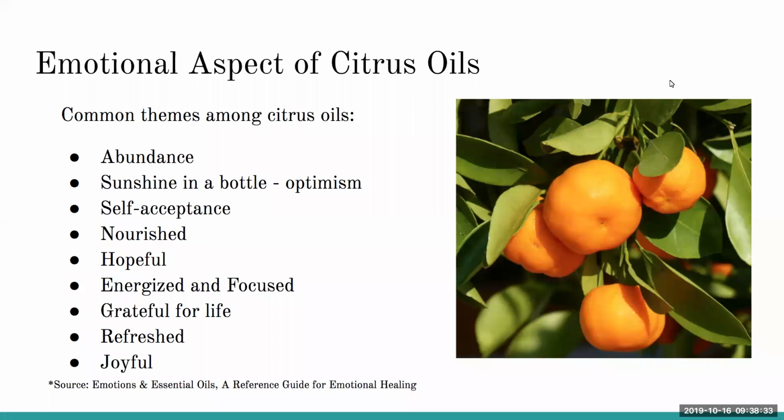And then when we get to the emotional aspect of citrus oils, this is again where they all have little personalities. So wild orange is our oil of abundance. And when I think about a lot of the citrus oils, they're like sunshine in a bottle. They bring so much optimism and joyfulness and hopefulness to the day, that's a great reason for diffusing them.